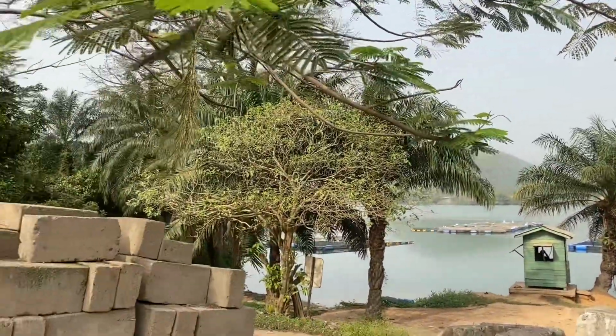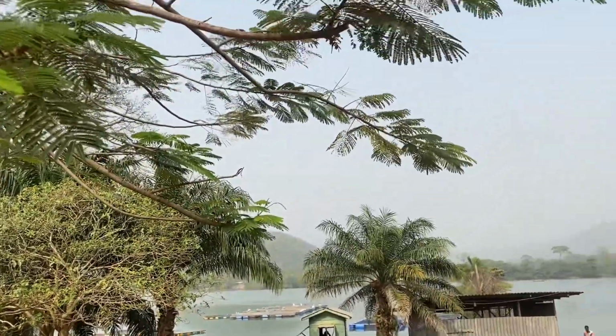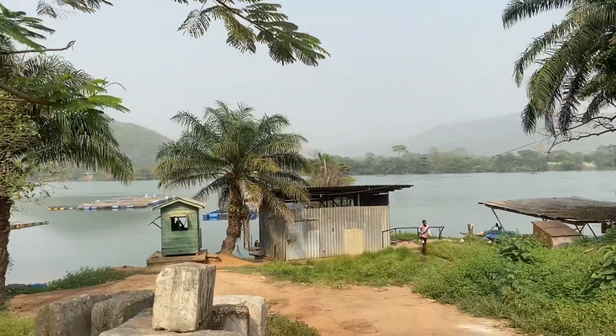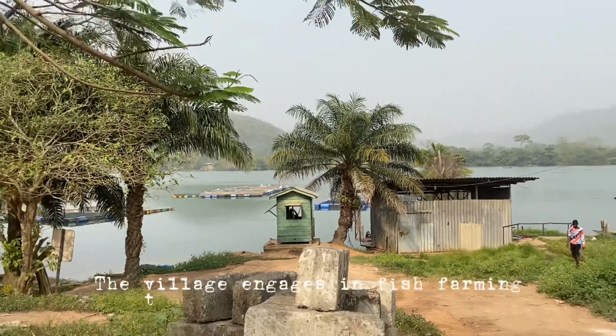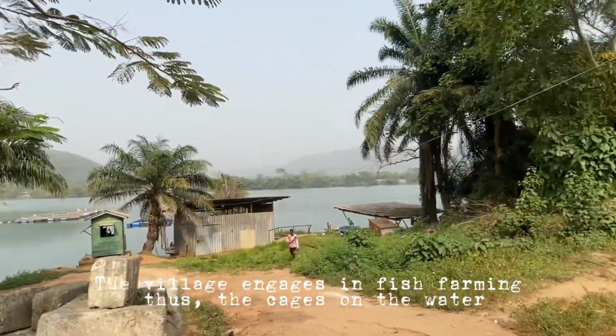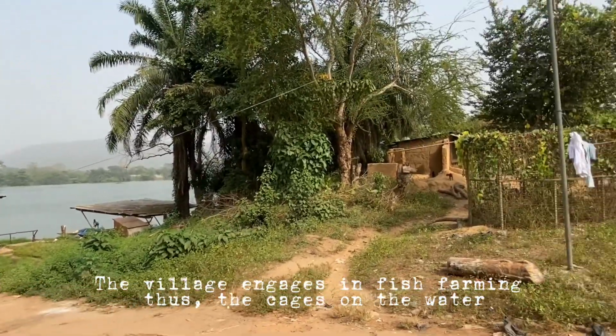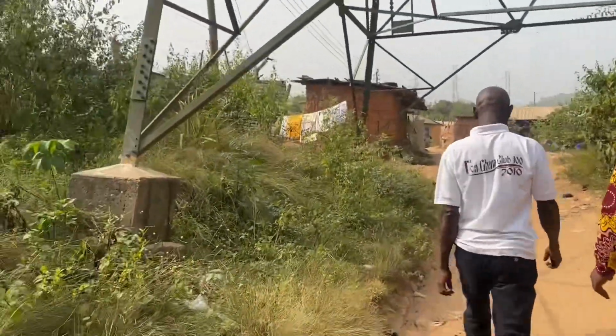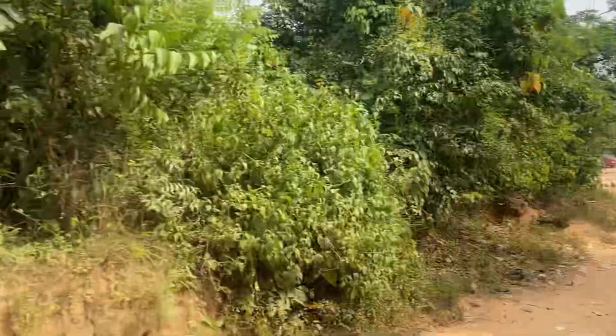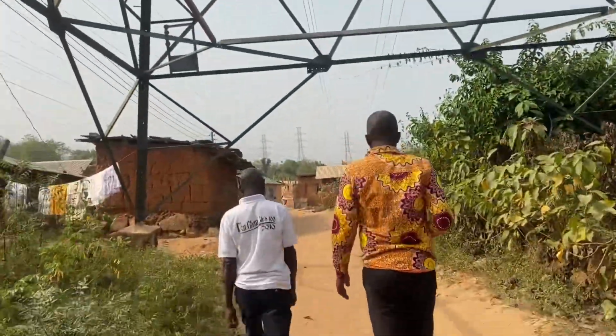So today I visited a typical Ghanaian village. It's a riverfront village, and honestly, seeing places like this doesn't exactly make me too crazy about Accra, the capital, because this place is kind of serene and it's really peaceful, and of course it has a view.